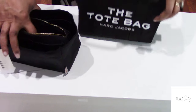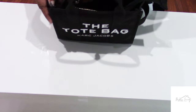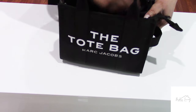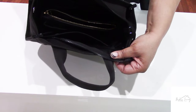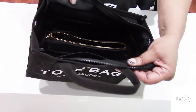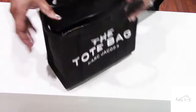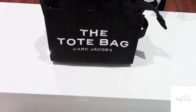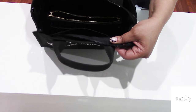So we're gonna see if this fits. They said specifically to fit this. So we're gonna see. Put this inside here. Yep, it fits perfectly. Look at that. Love it, love it, love it. Yep, it fits perfectly, guys. Matter of fact, it really forms the tote bag, so it gives it a nice shape. So I might as well just keep it inside here when I store it.